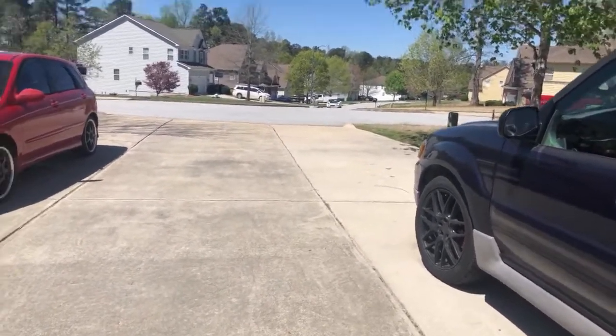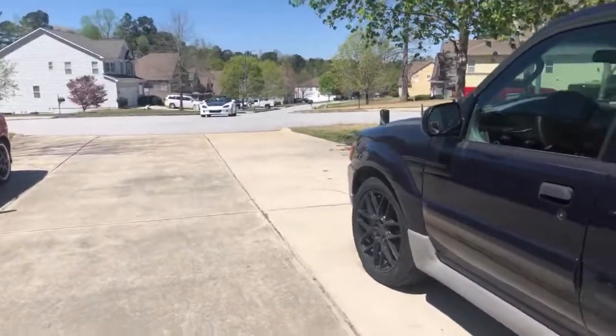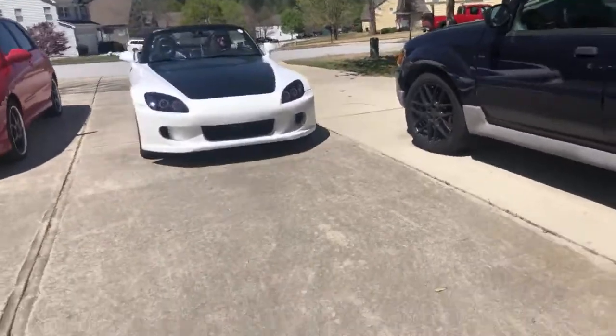As you guys can see, the car is drastically different. Ooh, the rev match. Ooh, another rev match. Oh gosh, I feel like I'm about to get ran over. Oh no, don't do it. I don't want to die.